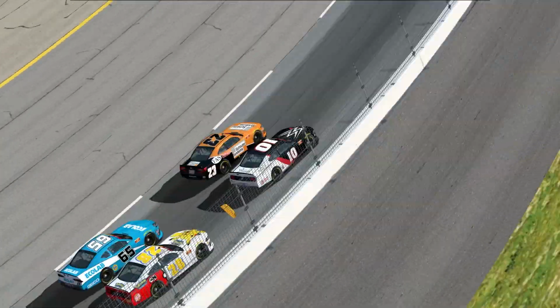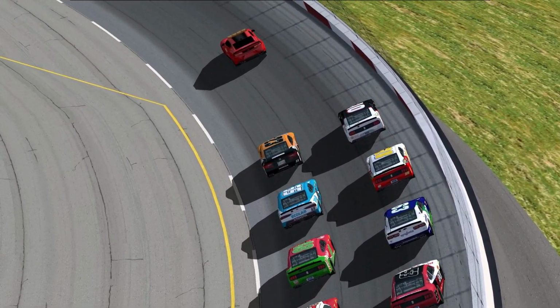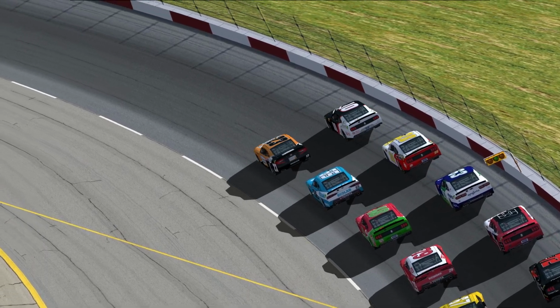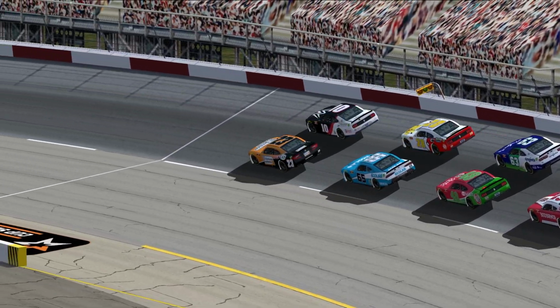He is starting on that outside lane. That's a tough place to start here. That outside lane is very, very bad to be in turns 1 and 2, so it's going to be interesting to see where those guys who start in that outside lane fall back to at the beginning of this race.